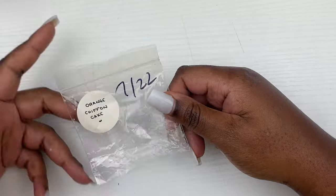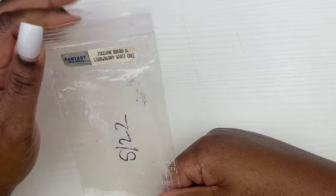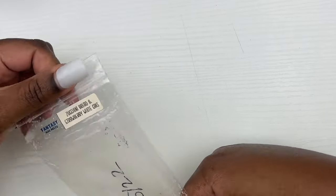Orange chiffon cake, once again, these samples just don't do it. And it's not just Fantasy Wax, let me just say that. Normally, if a sample performs well for me, I'm shocked. So there's that. So from Fantasy Wax Melts, we have zucchini bread and strawberry white cake.